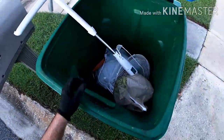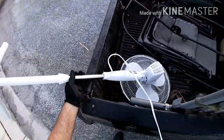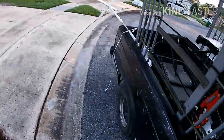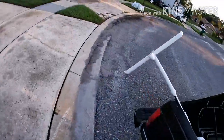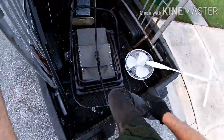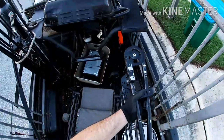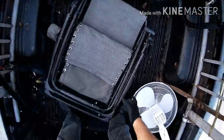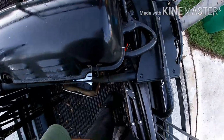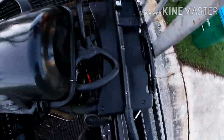I'll take an old fan. Hey, that'll be my first cord of the day too. Start of a brand new rat nest. Try shoving this stuff back up here again. Actually, yeah, that'll work. Try it that way. Will it stay?